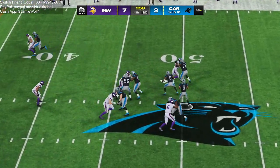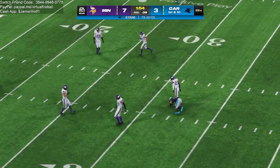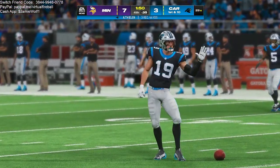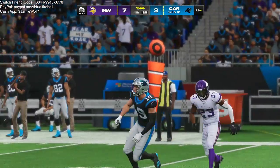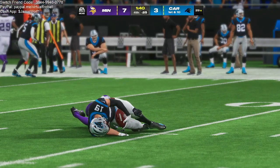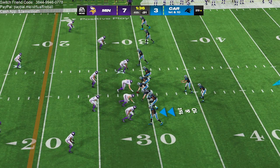Young on first down. He'll find Thielen working the middle. And they'll work this down inside the 30. Nice, well coached, a team that understands what's going on. They still have time to work the middle of the field as they just did there. Plenty of time left, plus all 3 timeouts. Here's 1st and 10.